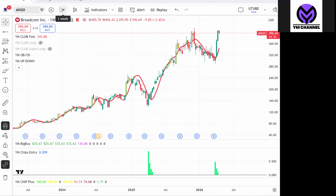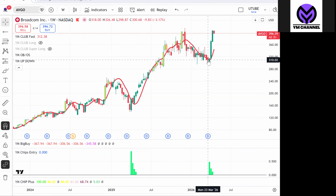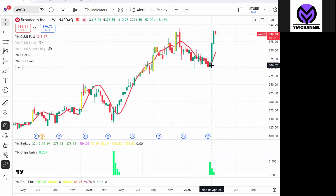So I'm going to show you some trick. AVGO, basically, I mentioned it in my previous video also. This turning upward, we have this. We know we can enter, but we want to find a better buy point.